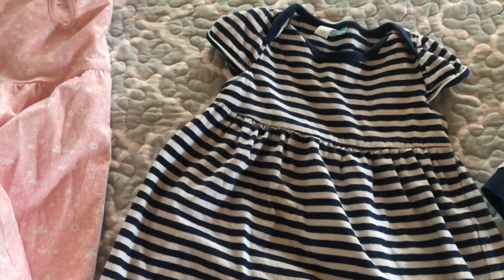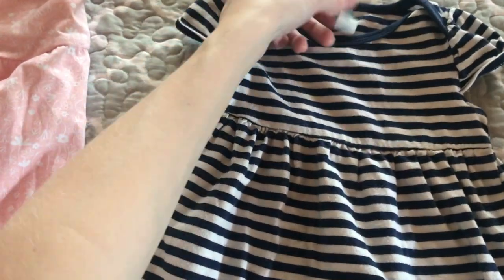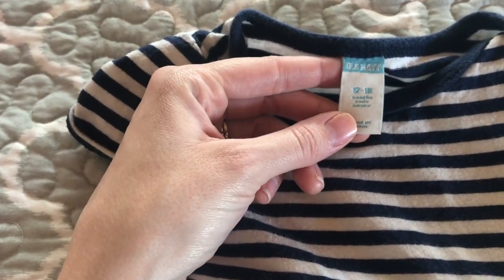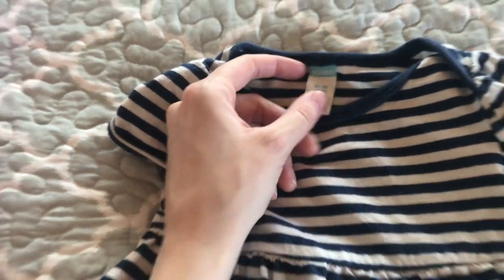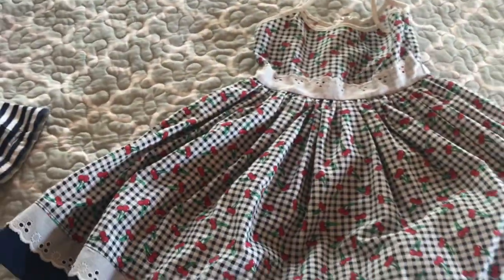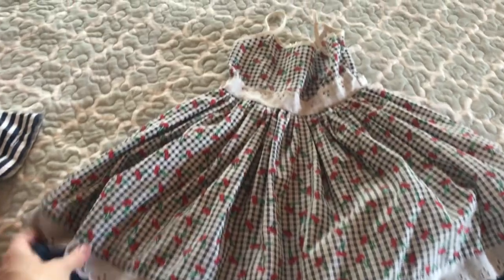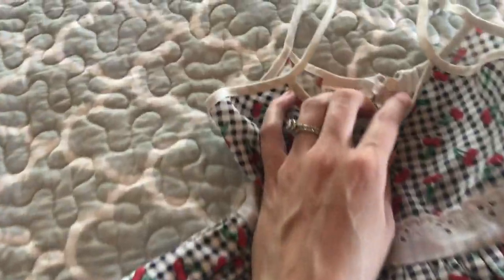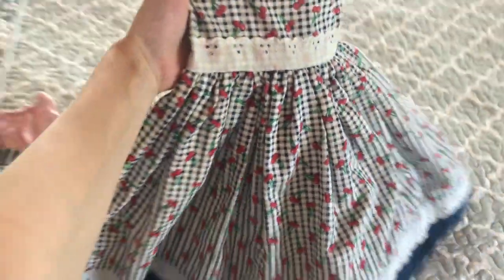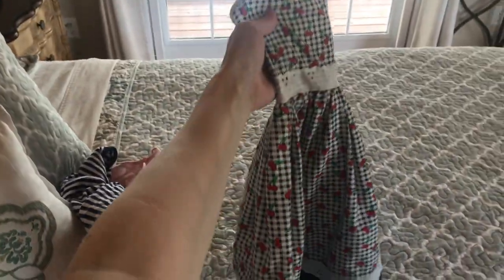All right, moving on. This is honestly that same kind of vibe, same fit and style. This is an Old Navy dress, and this one is 12 to 18 months, and it's just a classic navy and white stripe. And then you already saw this one. This was the first thing that my eye was drawn to, and I fell in love with it. And the sizing was a little weird on it. I think it says like size extra large, so I really don't know at what point this will fit her, but it was so cute, I didn't care.